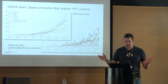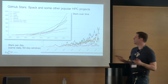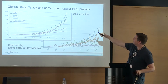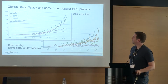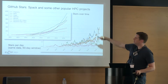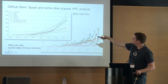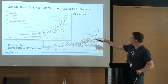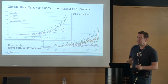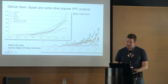I thought I'd show GitHub stars just for kicks. It's not the greatest metric, but this is the plot. So this is GitHub stars over time for some popular HPC projects. This is Singularity, which is just sort of rocketing to heights of GitHub stardom. This is Spack down here. And then this is Chapel, which is pretty cool. Chapel's getting popular. And then this is EasyBuild down here with OpenHPC. And so they both have strong communities. And I don't know, this is the same data with stars per day because I'm a nerd. So that's the rate of stars in 60-day windows over time.